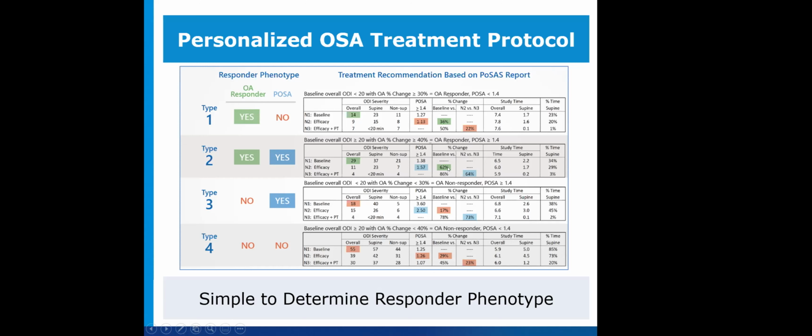Phenotype number 2 is they got a very nice response with the oral appliance. They went from 29 down to 11. But if we kept them off their back, there would be a further significant reduction, and we could get them from 11 down into the normal range. That's phenotype number 2. Phenotype number 3, they didn't respond very well to the oral appliance, but boy, if you kept them off their back, they were going to get a great response. And that's phenotype number 3.